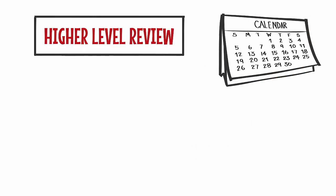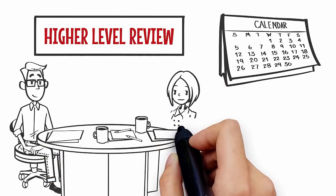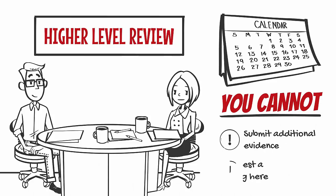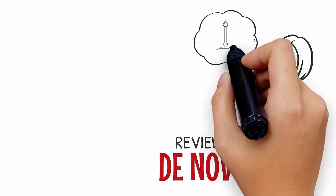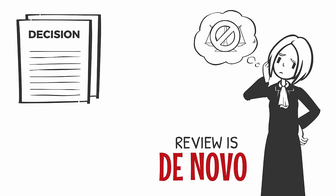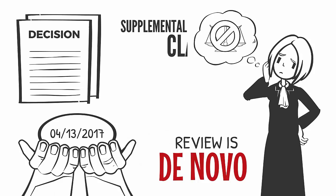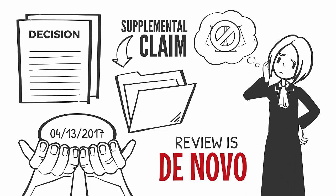Higher level review. You have 1 year from the initial claim to seek this route. This lane allows for a quality check on the original opinion while still at the VA regional office. Now, you cannot submit additional evidence or request a hearing here. Review is de novo, which is fancy Latin meaning review without giving weight to the prior decision. If the decision is favorable, your original claim date is preserved. If it is unfavorable, you have an option to file a supplemental claim or to file an NOD to appeal to the board.